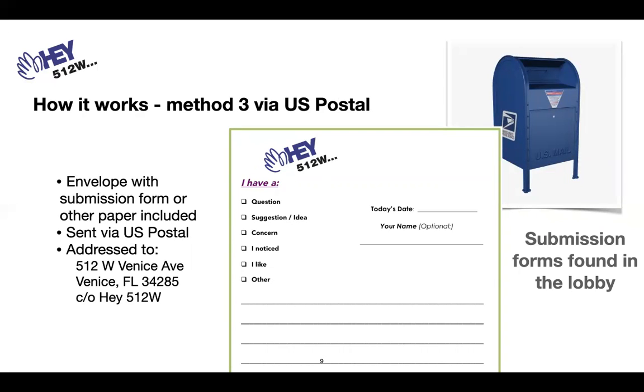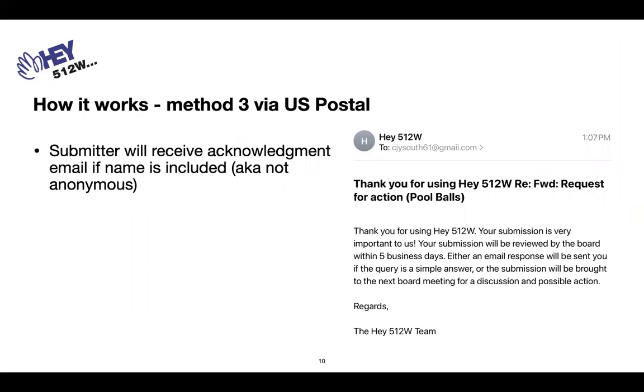The third method is via US Postal. This is really designed for folks that are currently not physically here in Venice, but maybe back at home, and they want to submit something. They can, in an envelope, either use a copy of the submission form or basically any kind of paper or note, put in their thoughts, and address it to 512 West Venice Avenue, care of Hey 512W. Again, for method 3, you will also receive an acknowledgement via email on what the next steps will be.